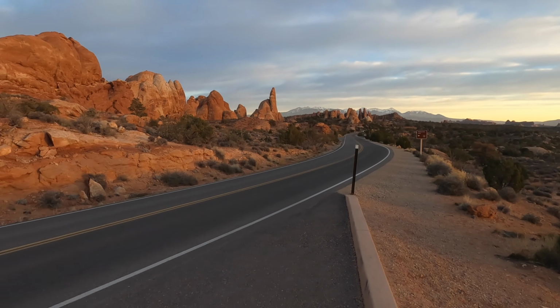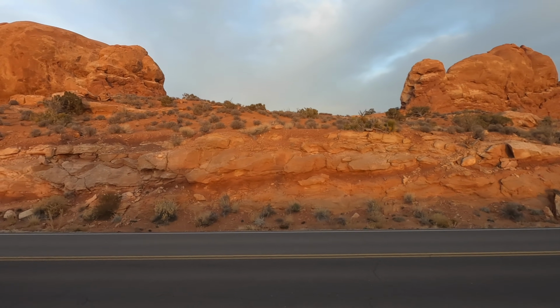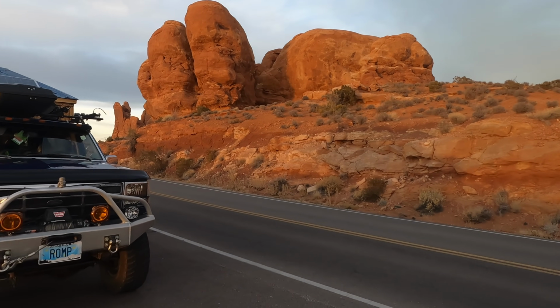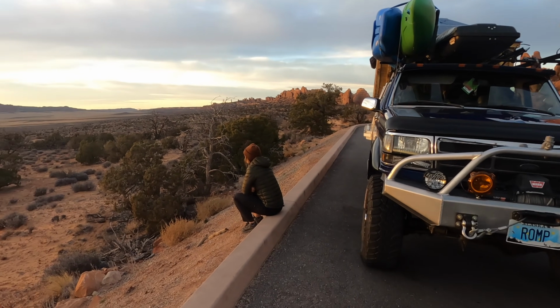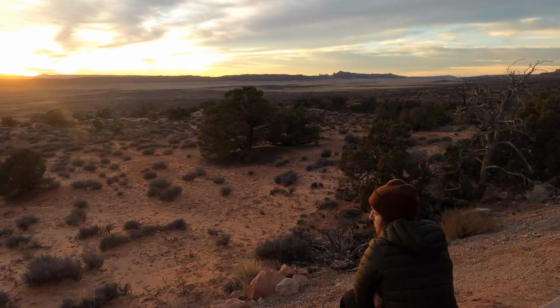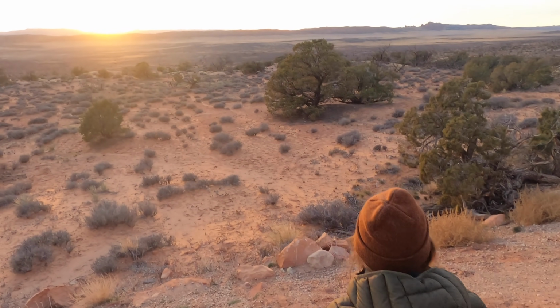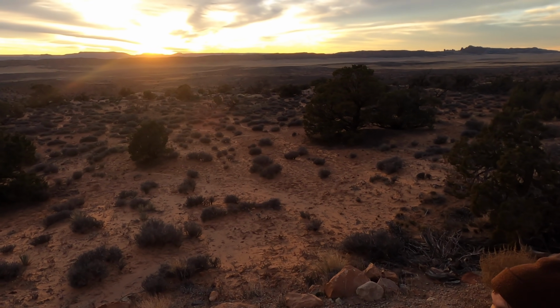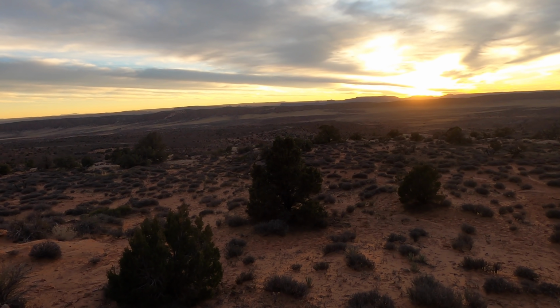Arches National Park at sunset. Really pretty. Really pretty. Oh, whoa there. Oh my God. All right. Check out that view though. Sun's going down. Check out that. I didn't really capture that.